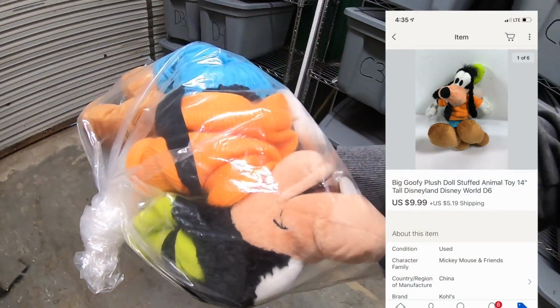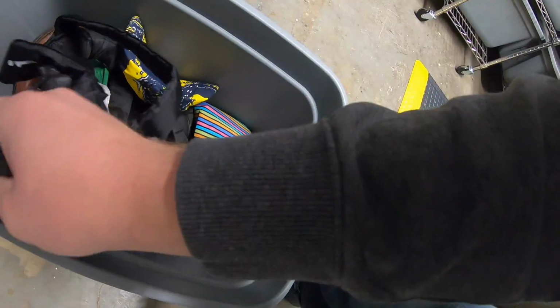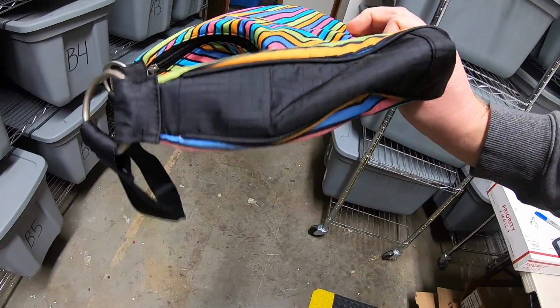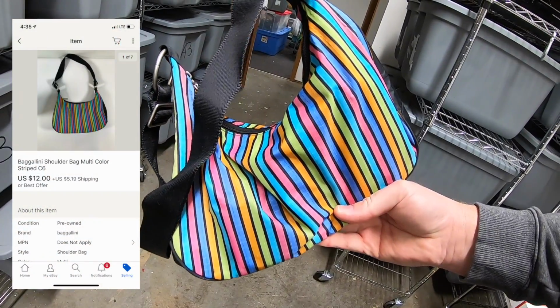Sold a Goofy plush toy. I've got less than $1 into this guy. He sold for $9.99 plus shipping. And finally, I sold a purse. I've had this for quite some time. I've got less than $1 into it. I had it listed for like $20 or best offer. I sent out an offer of $12 plus shipping, and someone accepted.